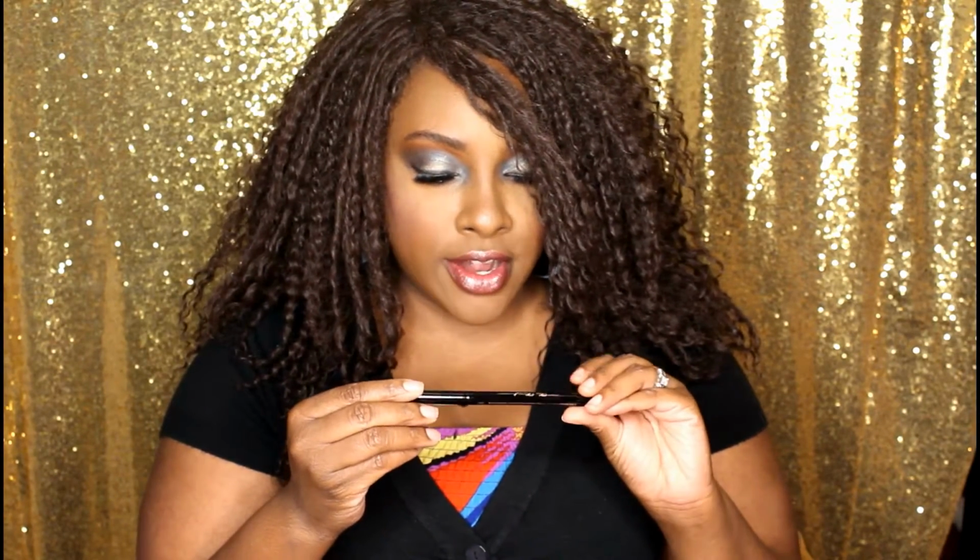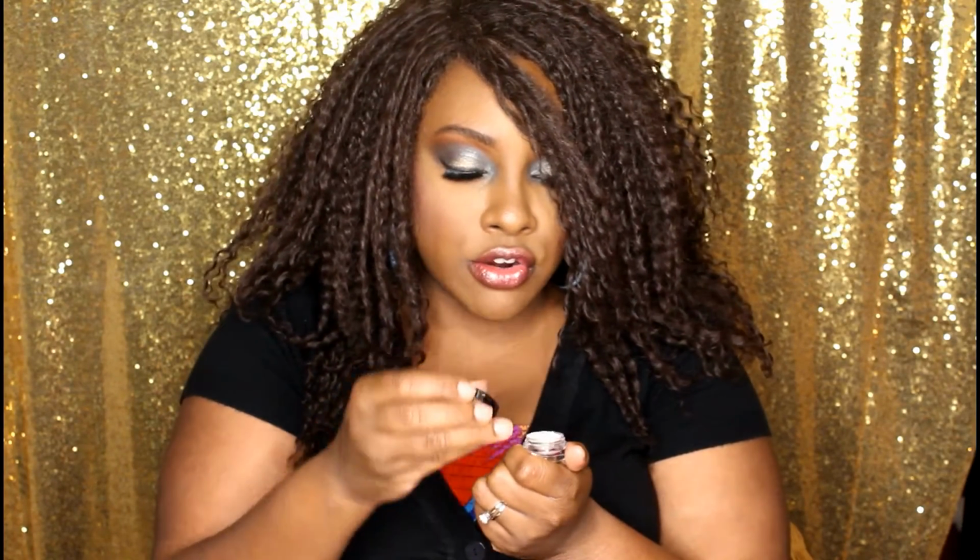You also get Too Faced Shadow Insurance. Black liquid art eyeliner, courtesy of Too Faced. This is what the pen looks like. You get Too Faced Better Than Sex mascara in the color purple. Yes, purple. I love purple. And last but not least, you get glitter dust in the color Glitterly.